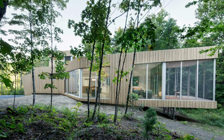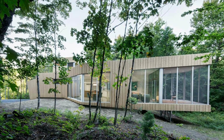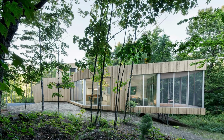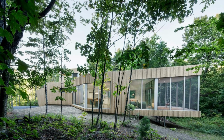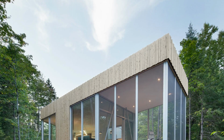The land is completely wooded. It is crossed by a stream and borders a lake. We chose to make a low-rise building, mostly one-story, whose sinuous shape is guided by the nature that surrounds it. The building itself folds, opens and tightens like a river digging its bed.